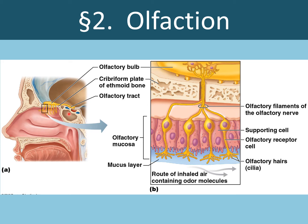You can see over here we've zoomed in on the nasal mucosa. You can see those olfactory receptor cells. Notice they are bipolar neurons. The dendrites dangle down into the nasal cavity, where the axons actually poke through little holes in the skull, known as the cribriform plate, up towards the olfactory bulb, which will carry signals to our brain.